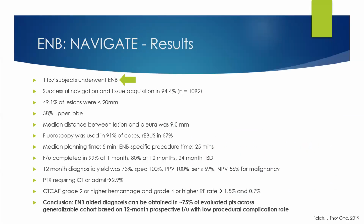They had a little over 1,100 patients. They claimed successful navigation in 94% of cases. Exactly what that is isn't clear. 49% of them, so almost half, were less than 2 centimeters, so they were small. The median distance of the lesion from the pleura was 9 millimeters, so they were truly peripheral lesions. They had follow-up at 1 month in 99%, 80% at 12 months, and we're still waiting on the 24-month follow-up. They reported a 12-month diagnostic yield of 73%, with specificity and positive predictive value of 100%, but sensitivity of 69% and a negative predictive value of 56% for malignancy. Pretty low complication rate. Overall, they conclude that they can get a diagnosis in about 75% of cases, with a pretty low procedural complication rate.